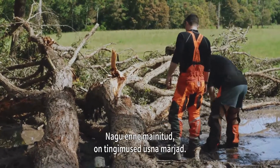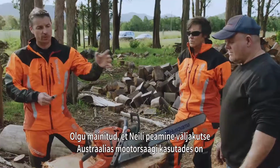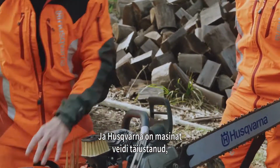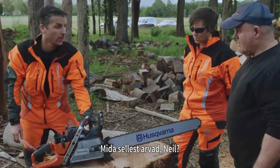So as we mentioned earlier, conditions here are fairly wet, but as a rule, Neil's main challenge when he's operating a chainsaw in Australia is the dusty conditions. And so Husqvarna have made a few adjustments to the machine to make that a lot less likely to happen. What do you think about that, Neil?